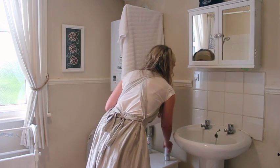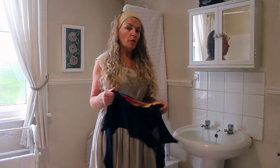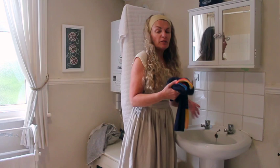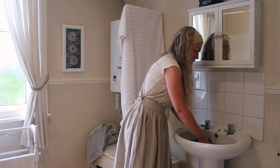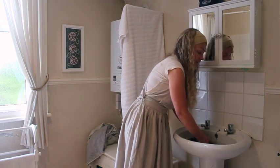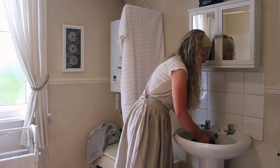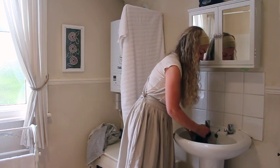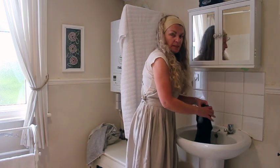But with things like swimwear, you have to be quite careful with these fabrics as well. A lot of them will say just rinse it out, but I do think sometimes, particularly if you wear something quite a lot, it does tend to start smelling a little bit damp, so it's quite good to give it a little bit of a wash. Unlike the silks, I can be a little bit more interactive with this fabric. I'm just going to give it a good wash. Again, it smells really good.